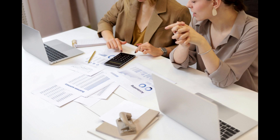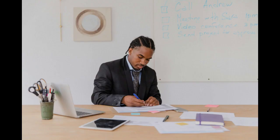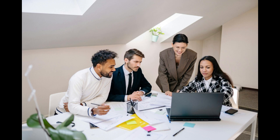2. Legal considerations. Determine the legal structure of your business, e.g., sole proprietorship, LLC, and register your company with the appropriate authorities. Obtain any necessary permits or licenses required for conducting estate sales in your area.